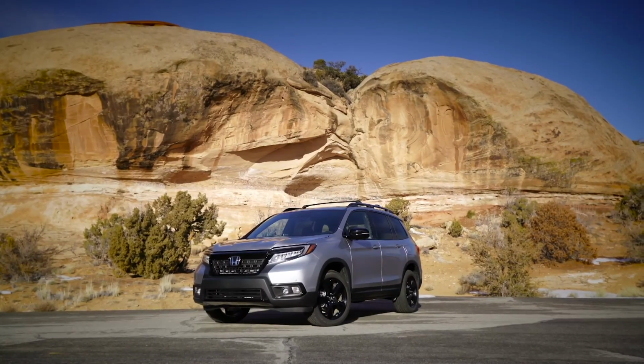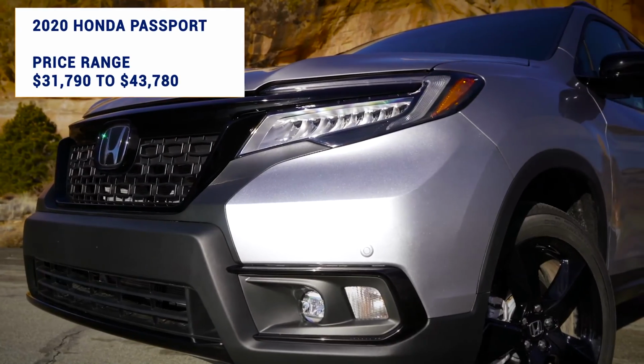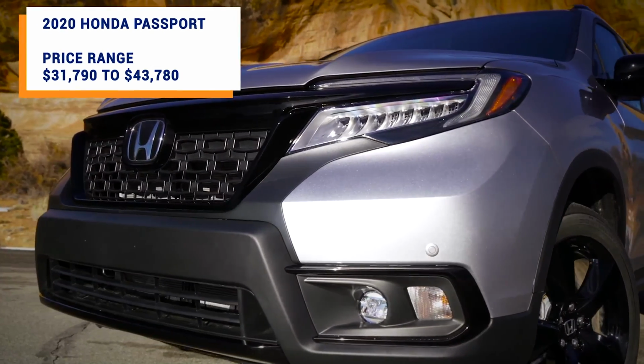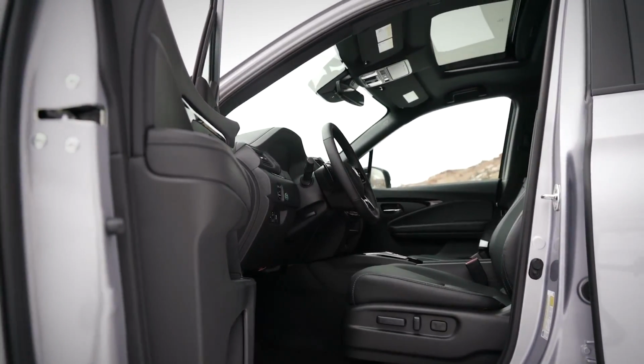A 2020 Honda Passport starts at $31,790. If you load up the Elite, you're looking at $43,780. Stay in the mid to high 30s and you're doing great.